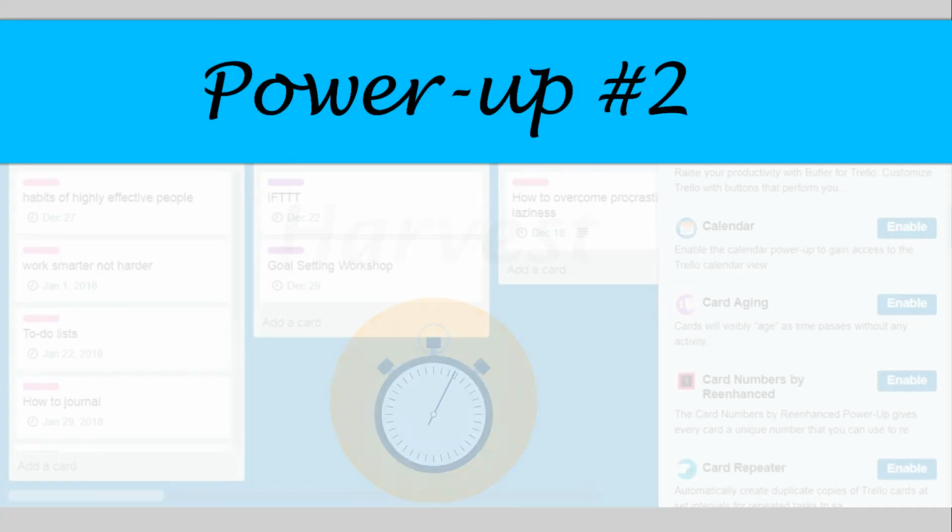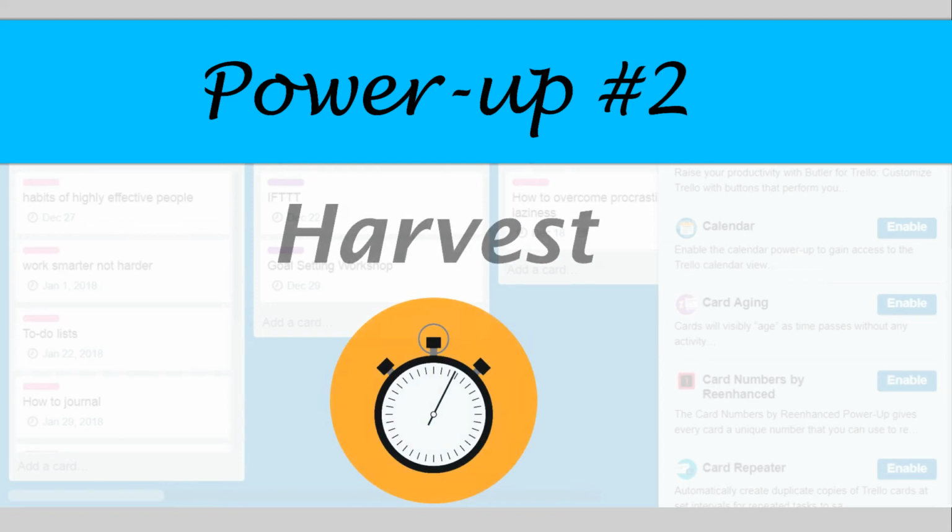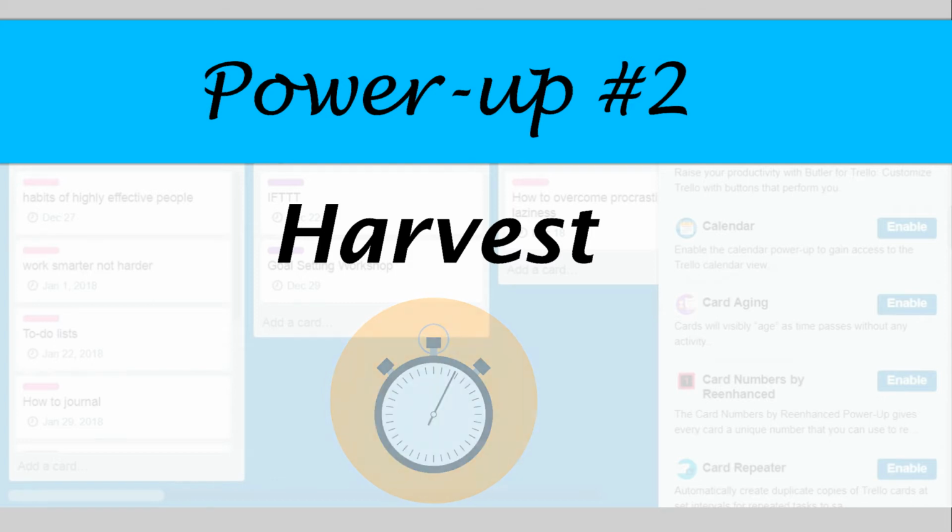The next power-up I want to talk about is the Harvest power-up. Harvest is a time tracking app, and it has other features as well, like how to manage your expenses, reports, and other things like that. But today I want to just focus on the time tracking feature.